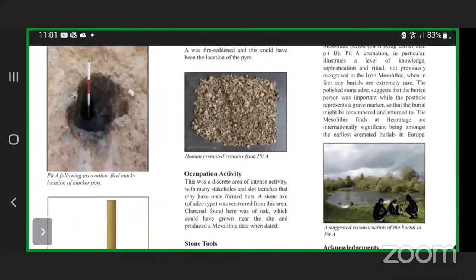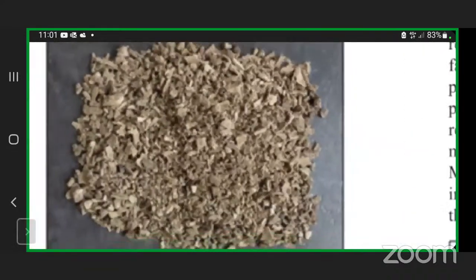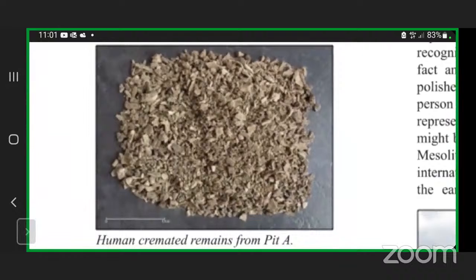So there we go. I tell you what, look at that, the cremated remains. Now, that there is the level of cremated remains that you would see with a modern cremation. And with a modern cremation, we actually use gas. We burn human remains with gas. We don't use wood. We use gas.